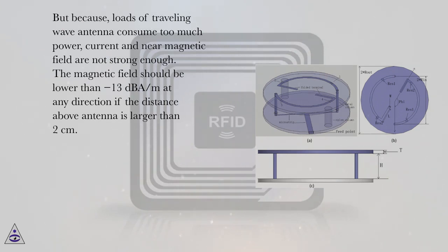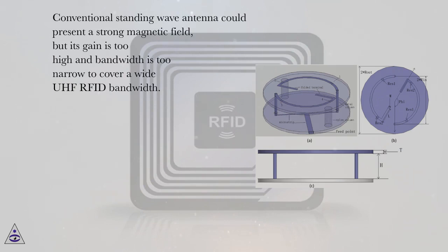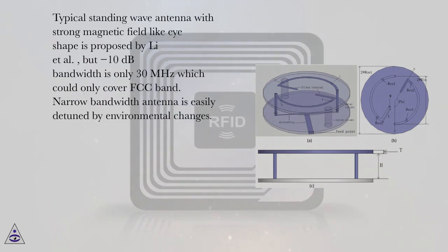2 cm. A conventional standing wave antenna could present a strong magnetic field, but its gain is too high and its bandwidth is too narrow to cover a wide UHF RFID bandwidth. A typical standing wave antenna with strong magnetic field, like the I-shape, was proposed by Lee et al., but its -10 dB bandwidth is only 30 MHz, which could only cover the FCC band. Narrow bandwidth antenna is easily detuned by environmental changes.